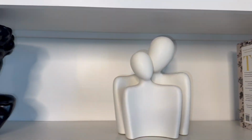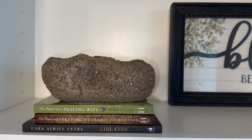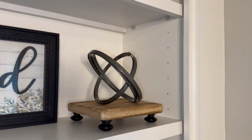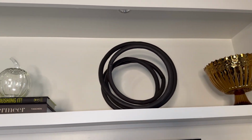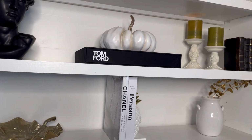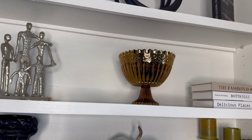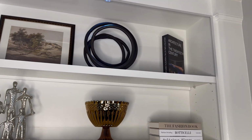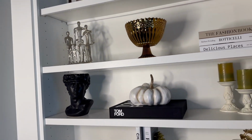And lighting is so important. My husband and I were actually discussing that, how important lighting is for the bookcase. So we're thinking about adding small lamps or under-shelf lighting, and that can create a warm, inviting glow and highlight the decor. Also, as the seasons change, we love our greenery. Adding a touch of greenery like a small plant or faux leaves can bring life to the bookcase and soften some of the harder edges.